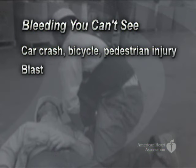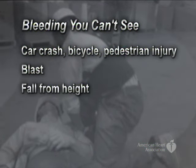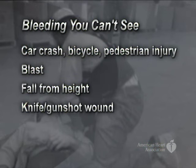You should suspect bleeding inside the body if a victim is injured by a car or bicycle crash or pedestrian injury, a blast, a fall from a height, a knife or gunshot wound. You should also suspect bleeding inside the body if the victim has an injury to the stomach or chest or has bruises or pain in these areas after such an injury. The victim might also have shortness of breath, cough up blood, or show signs of shock.